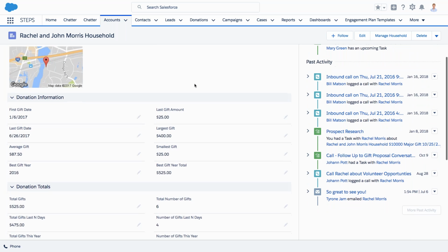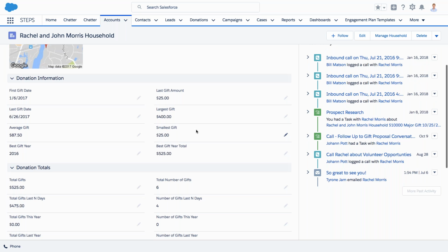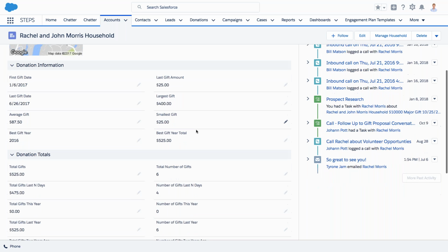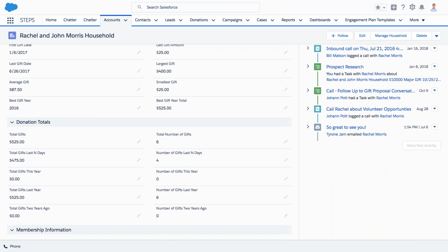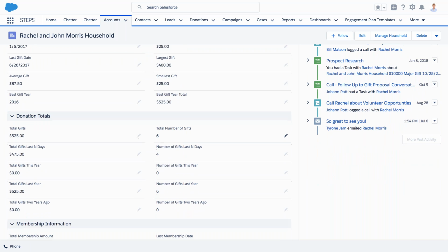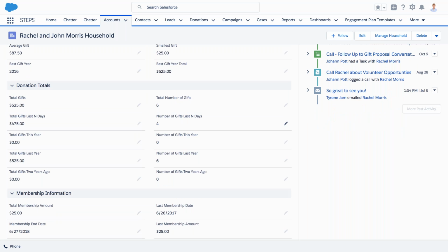Again, I love these because without even running a report in NPSP, you're able to see the first gift, last gift, average gift, even the best gift here. That's just part of what's going on, because I want to ask Rachel for a large gift. So before I do this, I just want to make sure that I can see what's going on. And besides having the donation information within NPSP, here are all the donation totals, the number of gifts, and any other information that's going to be relevant to me.